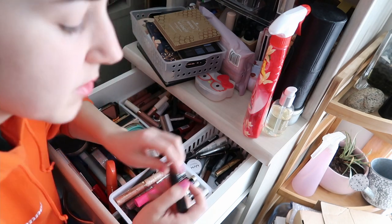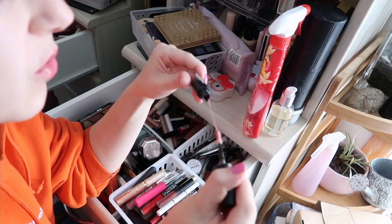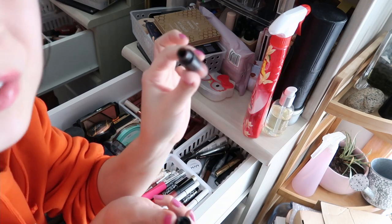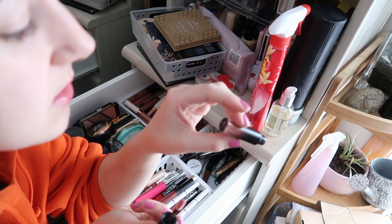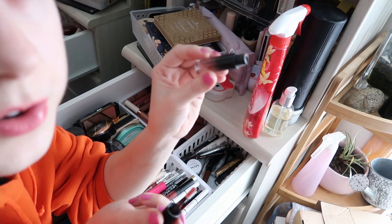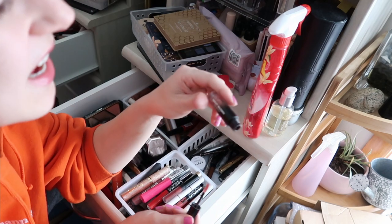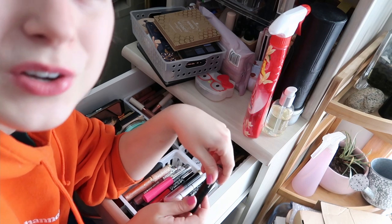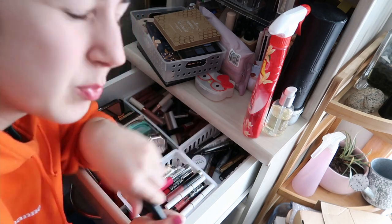Okay, this is super random, but I love this lip gloss, and I'm pretty sure they don't make it anymore. And the formula looks like it's getting really old. It's the Hailey Baldwin lip gloss in Biz for Model Co. So I'm gonna see if they still make this, because I love it so much. Also, side note, is Hailey Baldwin related to Alec Baldwin? Am I stupid?